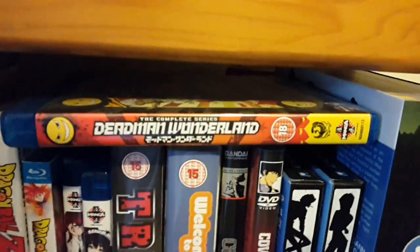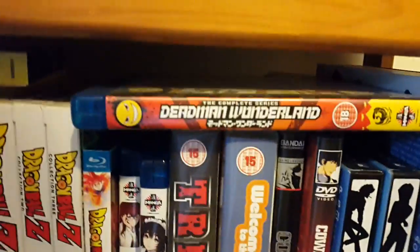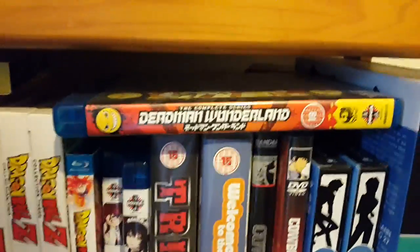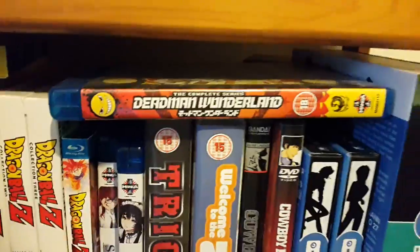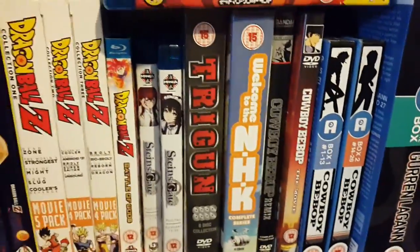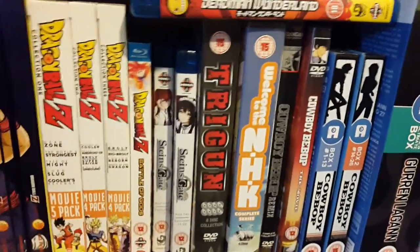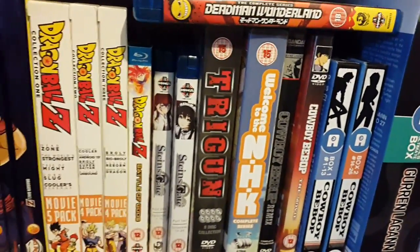Deadman Wonderland on Blu-ray. Sigh, I guess. I've been reading the manga a bit. I'm okay. The series is okay. It's pretty good. I want to keep reading the manga because people say the manga gets really good, but we'll see. Trigun on DVD, which I still haven't finished. I bought this ages ago on some sale. It was like 10 quid. I was like, why not? And I watched like 10 episodes. I was like, it's okay.